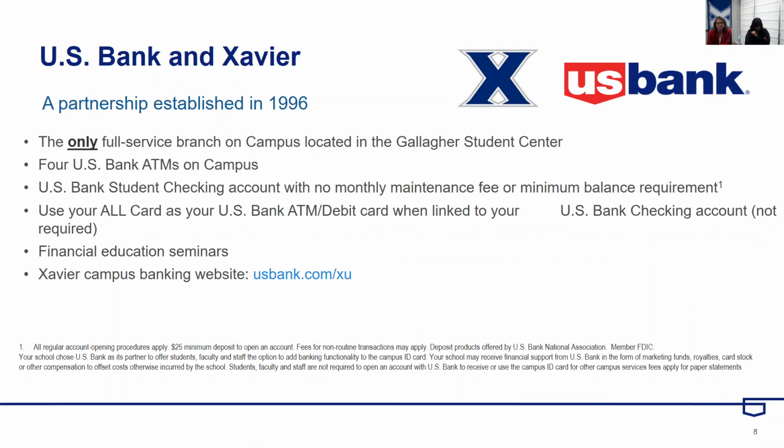Our branch is the only full-service branch on campus, and we're located in the Gallagher Student Center. We do have 4 US Bank ATMs across campus as well. We have one in the dining hall or Fenwick building. We have one in Smith Business Hall, one in Gallagher, and then one out on Residential Mall outside of Coleman.